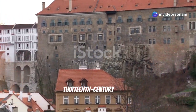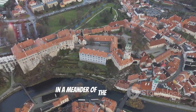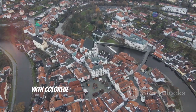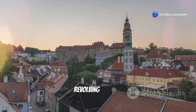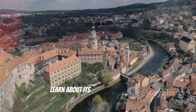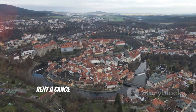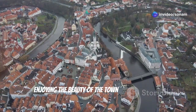Dominated by a stunning 13th century castle, Český Krumlov is a charming town nestled in a meander of the Vltava River. Wander through the cobbled streets lined with colourful Baroque and Renaissance buildings. Enjoy a performance at the unique revolving theatre and take a guided tour of the castle to learn about its fascinating history. For a unique perspective, rent a canoe and paddle down the Vltava River, enjoying the beauty of the town from the water.